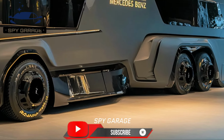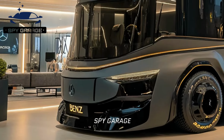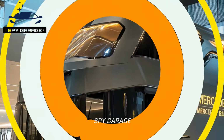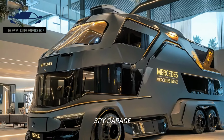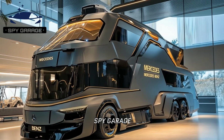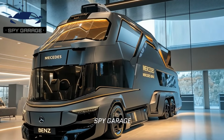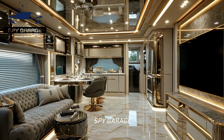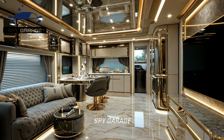Reliability and performance are guaranteed by the 2026 Mercedes-Benz Armadillo Luxury Motorhome's powertrain, which is probably built on a strong and effective Mercedes-Benz commercial vehicle chassis. Power and fuel economy will be balanced by advanced diesel engine technology, which may include hybrid components. Even on difficult road surfaces, the suspension system will be designed to provide a comfortable and seamless ride. In keeping with Mercedes-Benz history, the overall driving dynamics will be meticulously adjusted to deliver a smooth and assured experience.